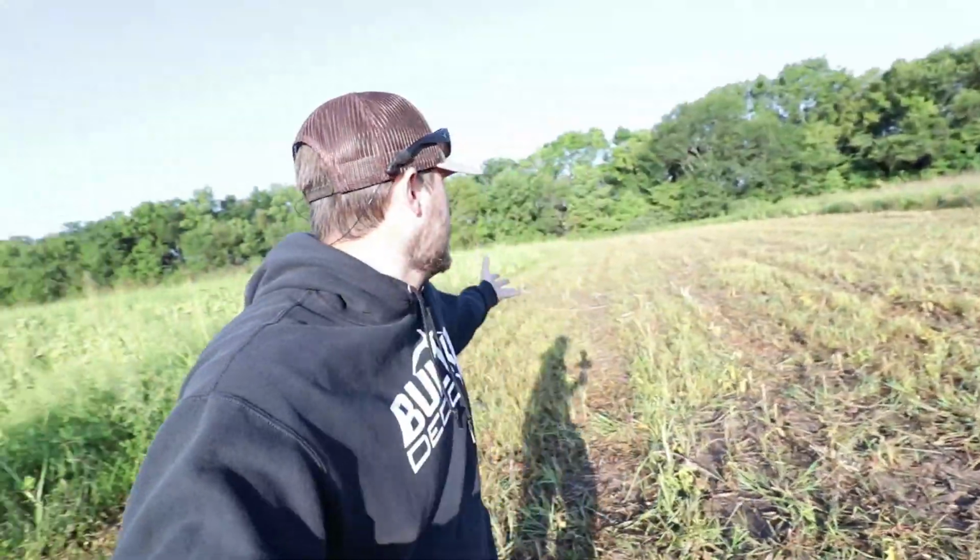Good morning, fellas. We're out checking some dove fields and doing the rounds once again. This is a different wildlife area than I was at the last time. And this was actually the first sunflower field that I've found this season. So I've been keeping an eye on this one for a couple of weeks. And they finally mowed it. So that's a plus. Now the only question here is, are there doves using it?